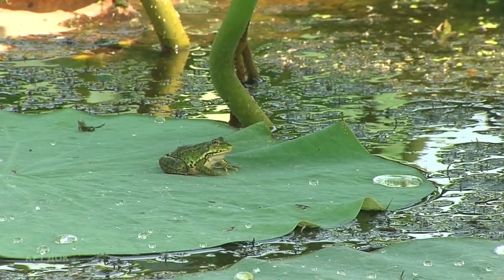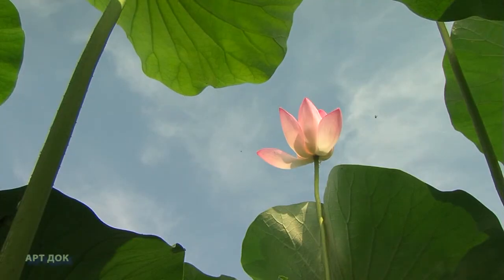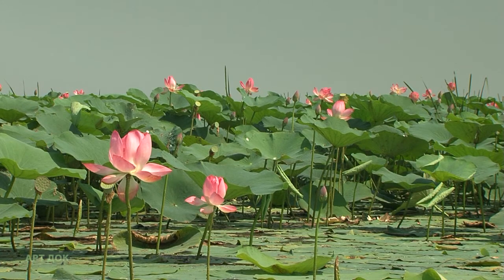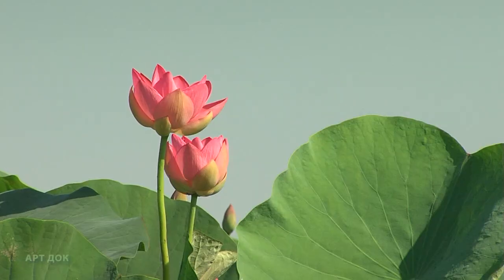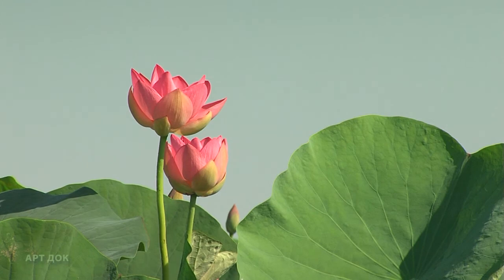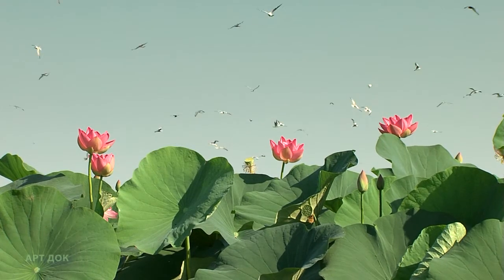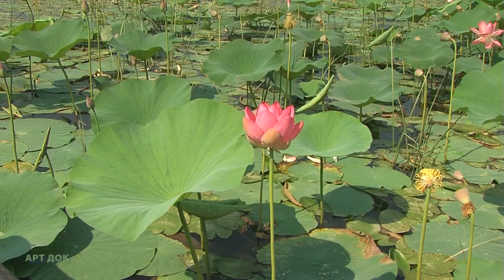Its roots are in the underwater soil. Its stem grows upward toward the open air. Its flower is the crown on top, looking to the sun, the embodiment of transformation and purity. The lotus has an amazing quality. It's always clean.